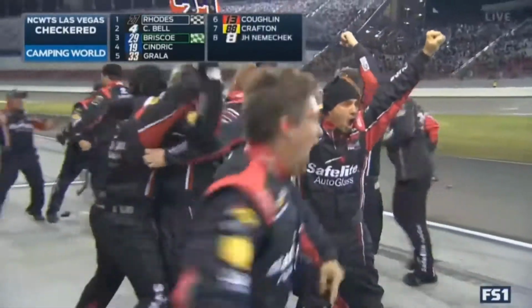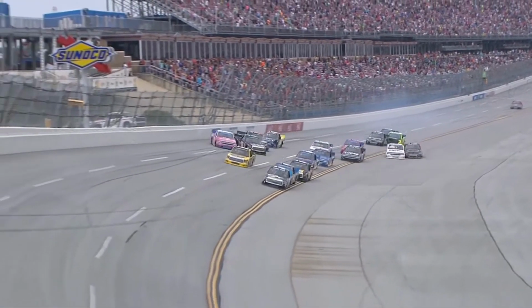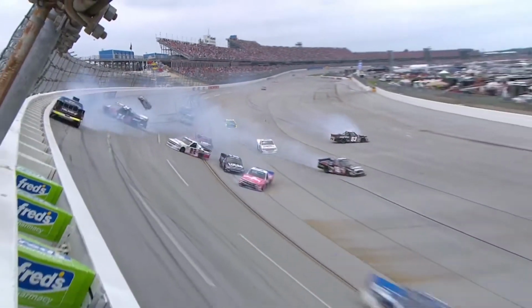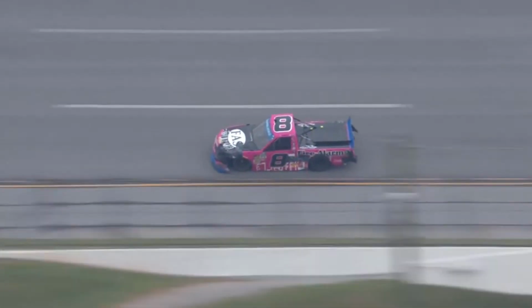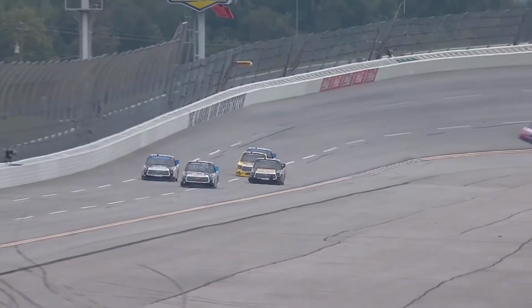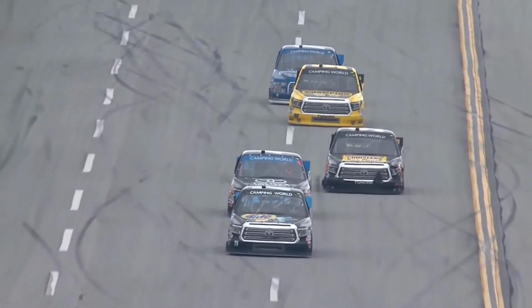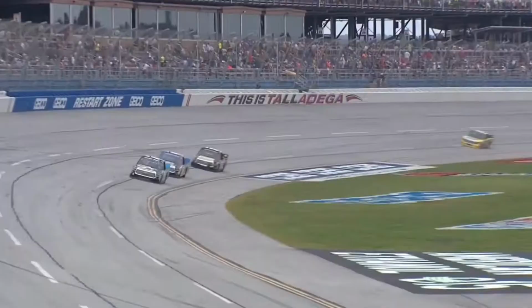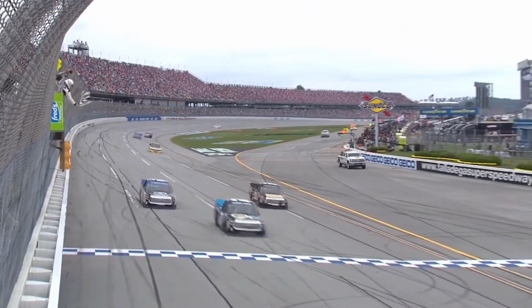The elation. What a great finish. Flags waving. We're in overtime at Talladega, and they crossed the line in the final lap, and contact, and a big crash. And John Hunter Nemechek sneaks through. Behind you, big wreck. And the 8 of John Hunter Nemechek escapes, and it's going to be Parker Kligerman, for the second time, a winner at Talladega.